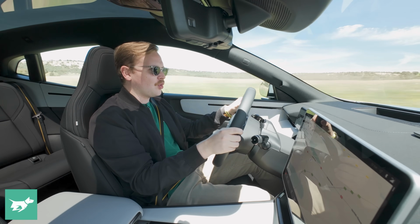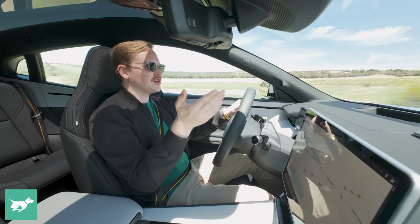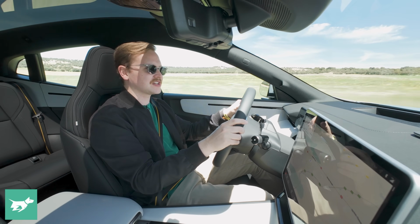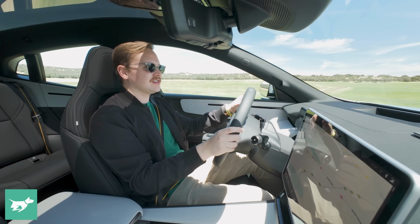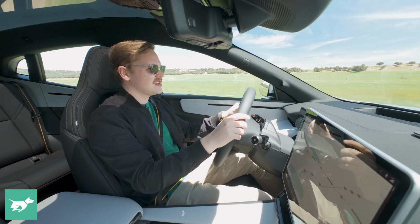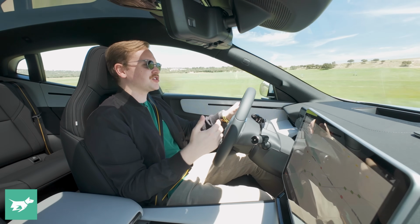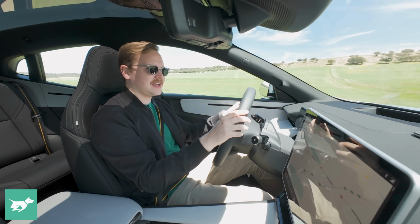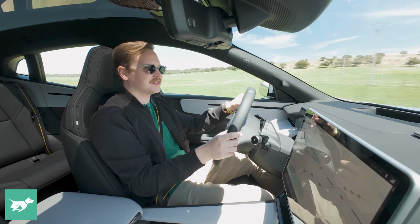The traction out of corners in some ways gets better because you don't have this scrabbly front end trying to pull you out while the rear is also pushing as hard as it can. Everything feels lighter, and it is lighter by about 150 kilos or something. It feels lighter, it feels more agile, and it just feels more relaxed. The single motor rear wheel drive is the way the Polestar 4 was meant to be.